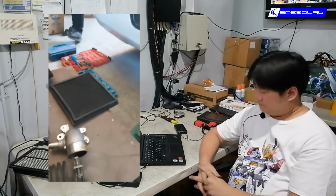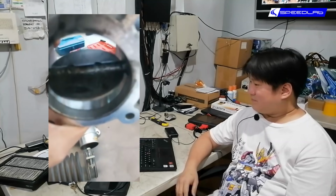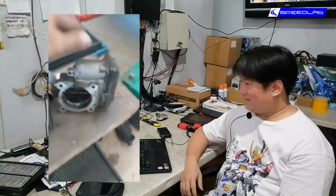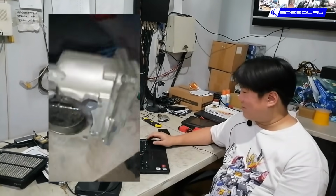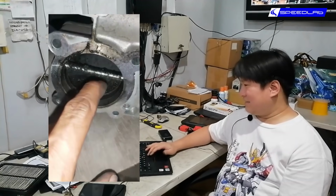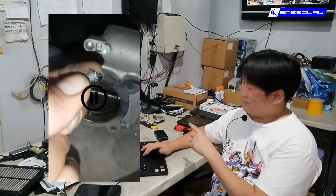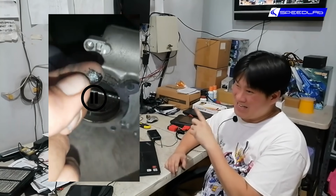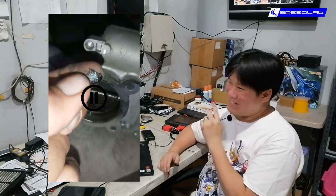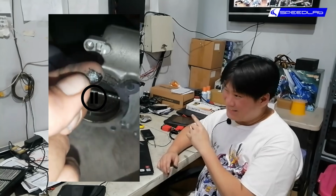Ayan, di ba? Ito po, sa throttle body. Oh, now he's showing the throttle body. Tingnan nyo naman po. Ayan po yung throttle body. Yes, we can see the throttle body. So he's showing that there's oil and gunk in the throttle body. Yes, that is normal in a diesel. It happens. It's not because it's defective, and it's definitely not because of the filter. It really happens.